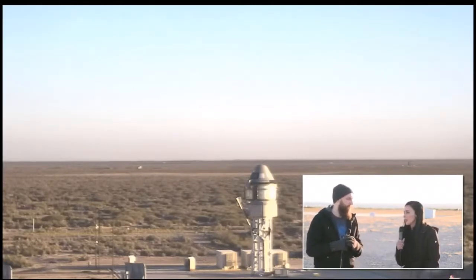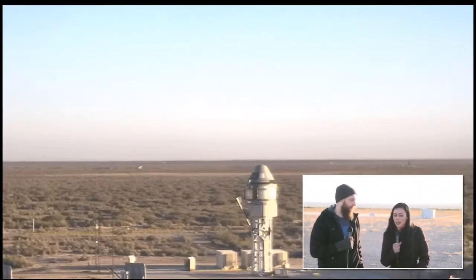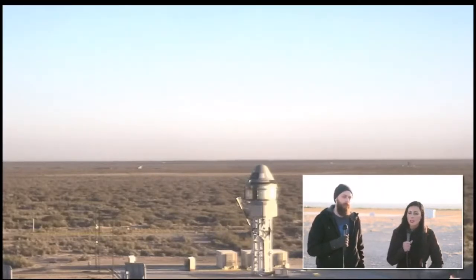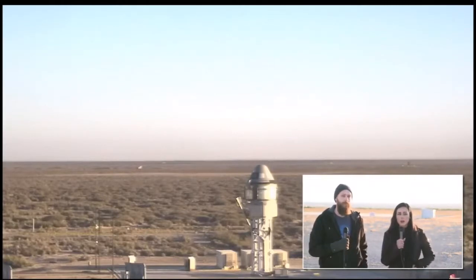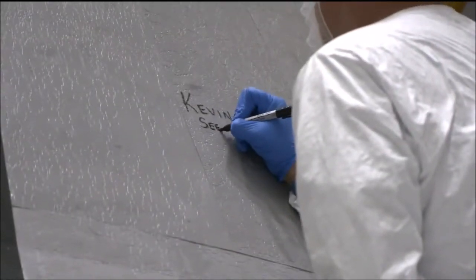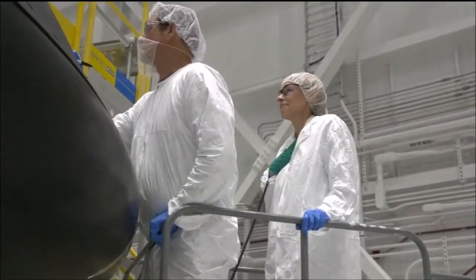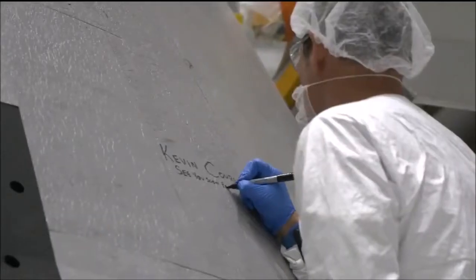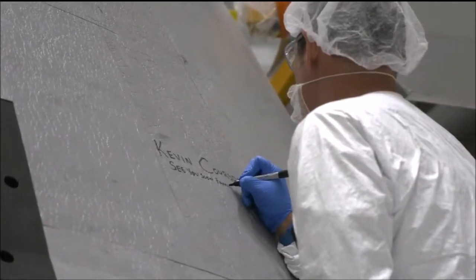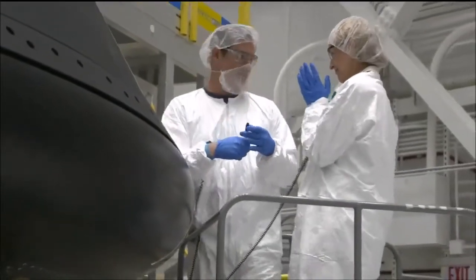Oh, absolutely. I think the Boeing team thinks about that all the time. We are constantly thinking about safety and how we can make sure that our crew is in the safest vehicle that we could possibly make. I just want to show you some video from the Starliner production factory in Florida when they were signing this spacecraft. The gentleman you see signing it here, his name is Kevin, and he's one of our lead technicians. He's told me before, hey Jess, if something's not right, I'm not going to sleep tonight. I'm going to come in the next day and we're going to get it right.